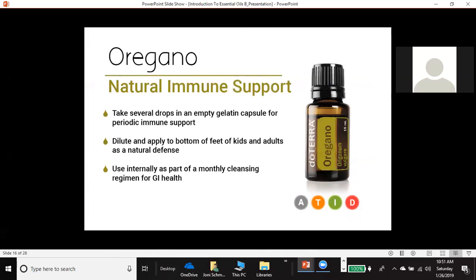So you can use it on a monthly basis to just help support your GI health. And as Joni mentioned earlier, your gut is super important when it comes to immune function and skin health. So getting that oregano in there and helping your immune system in your gut is a powerful way to boost your immunity as well. So the next oil we're going to talk about is the king of oils.